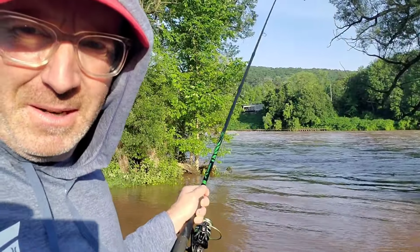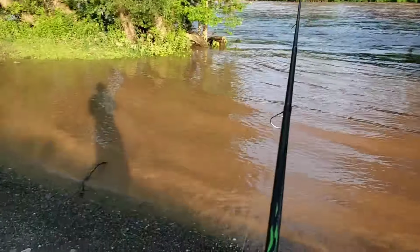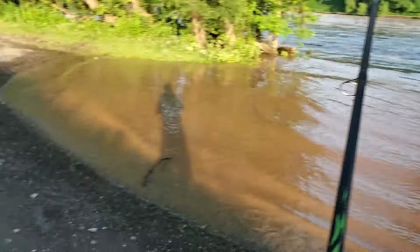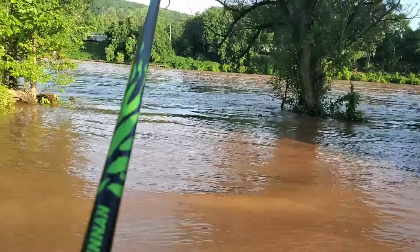If I hook on to something, I'll bring you back in and show you. I think I definitely have something here, but I don't have my tripod or anything. So I'm just gonna try and reel them in and then show you what I got. I just had my rod sitting here. I had the drag way loose, and all of a sudden my rod started getting dragged, so I had to grab it quick. But let me see if I can reel this in.